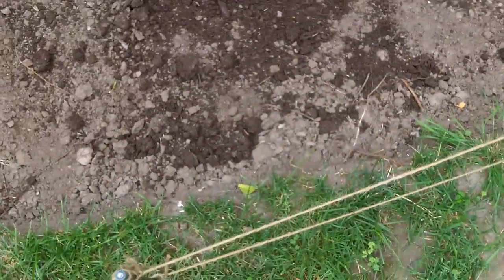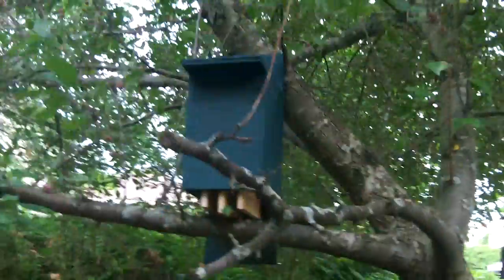And there's the firewood pile. I haven't really been cutting up that much firewood for the winter. That's the bat house, in case you're wondering. Somewhere around here, we are planting a cherry tree soon, the first of many fruit trees to come. That's just a fire pit.